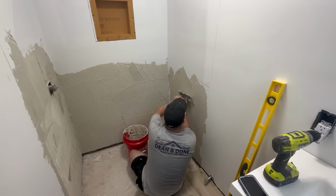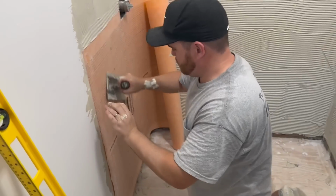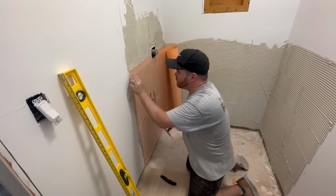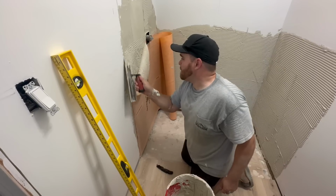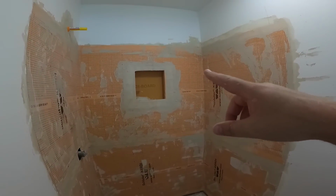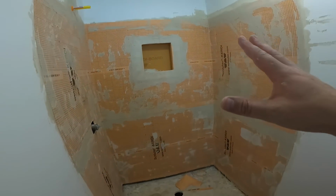This is the part that makes the walls actually waterproof in case water gets behind the tile. So you just gotta make sure you do it right. I was just nervous and mixed up too little mortar, and then I mixed up too much mortar. Now I have a bunch of leftover mortar, but the good news is we have the waterproofing done. We got the insert done. We still gotta do the shower pan and all that stuff, but this is done now.